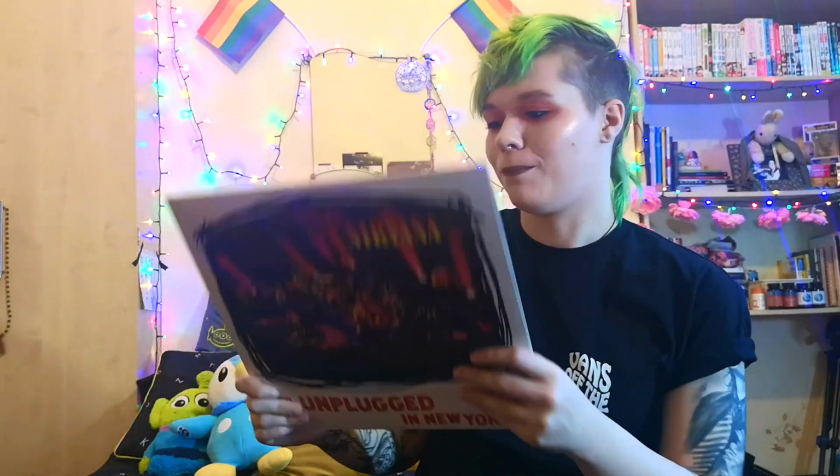Next up is the newest record in my collection, and it was a present from my dad, an early Christmas present to cheer me up the other day, and it is Nirvana Unplugged in New York, the MTV recording of it. I'm not a massive Nirvana fan. I will admit I don't really know all that much about them. I never really got into the 90s grunge side of things that much. I was more of a Green Day sort of person than a Nirvana sort of person, but this is a great record. It's really, really good.